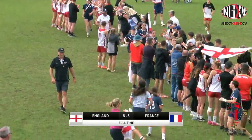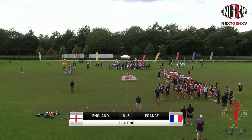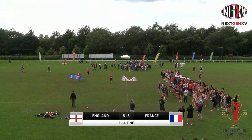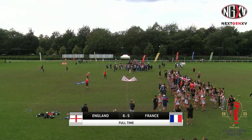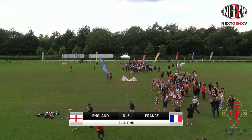What an exhibition of women's sport. Come on, what more can you ask for? You had a last-minute try in normal time, last-minute try in drop-off as well. If you literally could not write it. You couldn't. And it looks so good. You would not think that this is youth touch. Some of the tactics and the bits going on are just absolutely fantastic.